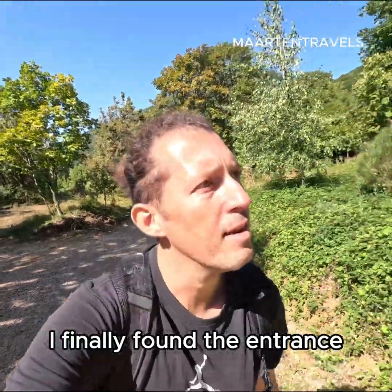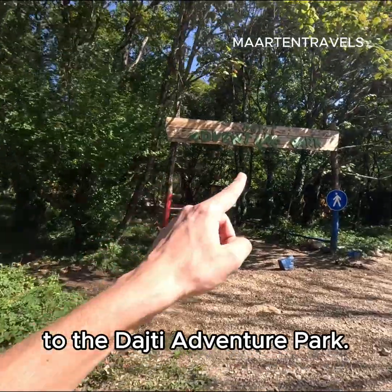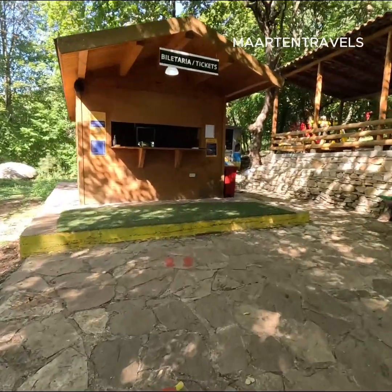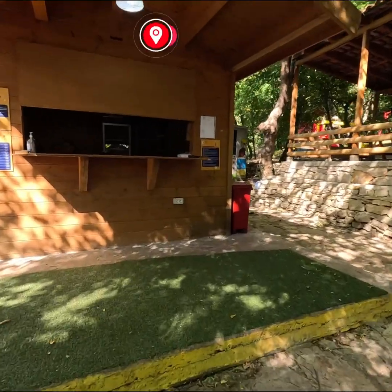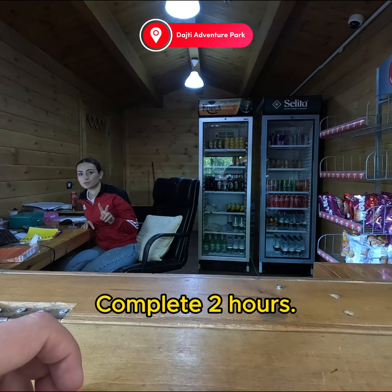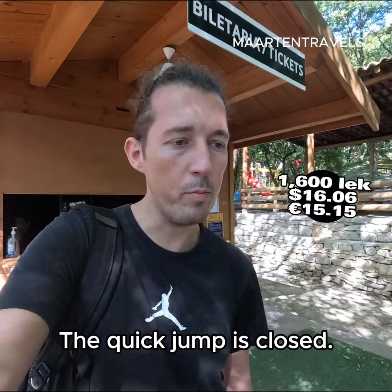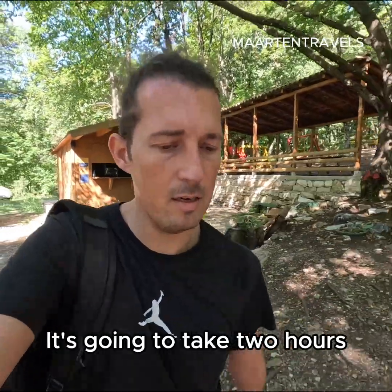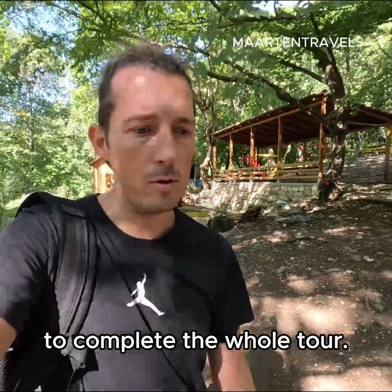I finally found the entrance to the Dajti Adventure Park. Hello. 5 levels and zip line, complete 2 hours. And the price? 1,600. Quick jump is closed, but we can do the zip line and some other things. It's going to take 2 hours to complete the whole tour.